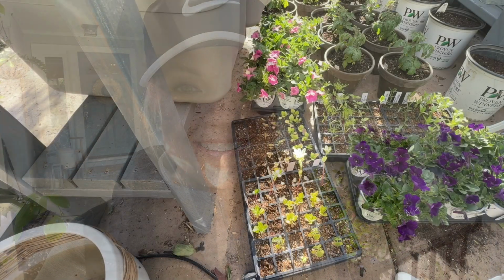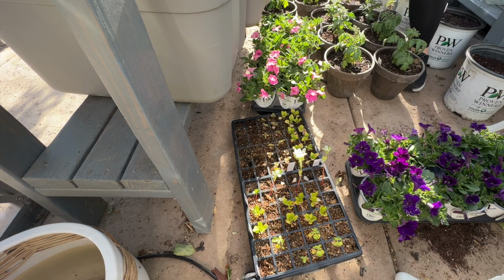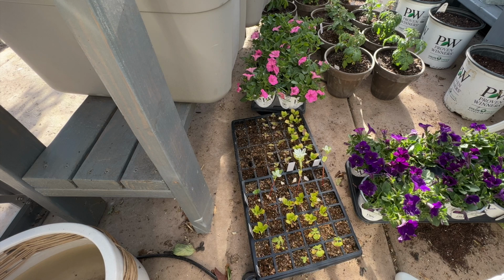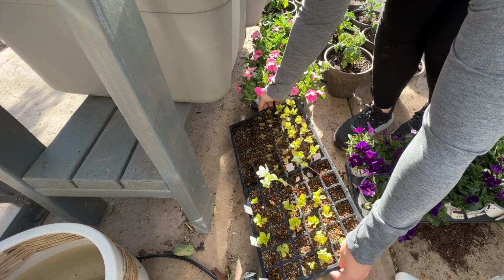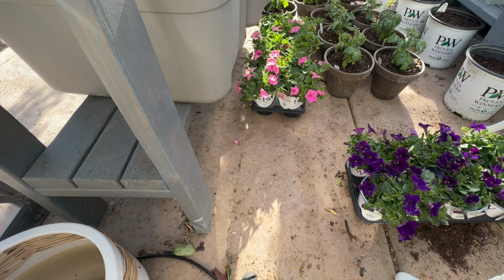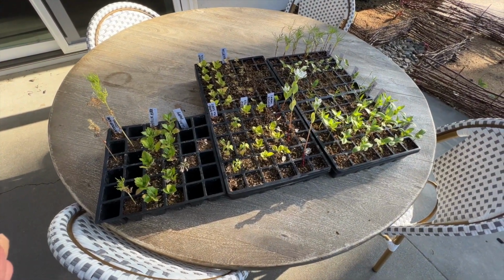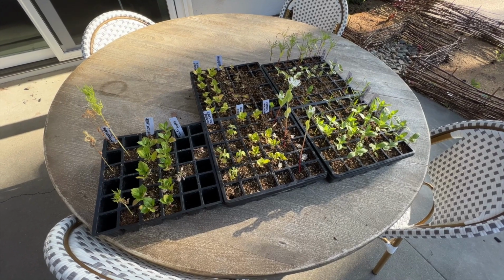Okay, so what I want to do now is I want to go get some of the cut flower seedlings that need to go in my cut flower garden and get them in so that they can start growing. Okay, so here they are all laid out. These are all my cut flowers. Some of them are for my bonus planting that I'm just gonna put in other random parts of my garden, and some of them are actually for the cut flower garden.